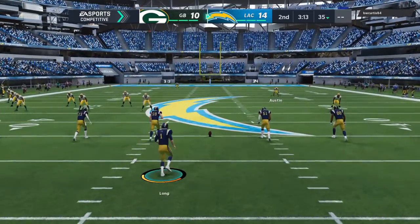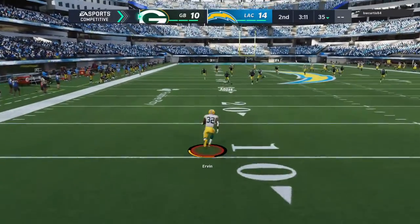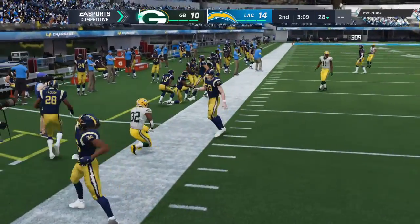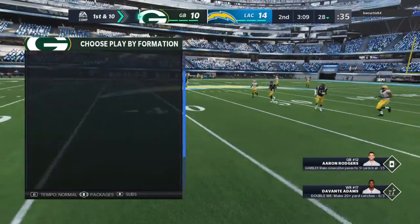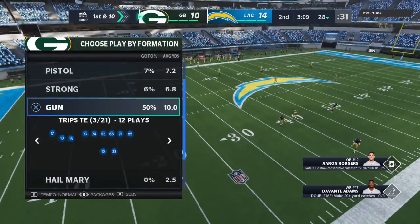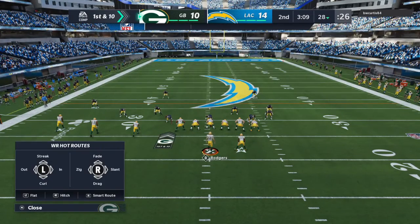Long now will kick it away following the touchdown. This one fielded at the 5, and able to take it past the 25 and up to the 28-yard line. The Packers take over 1st and 10 at their own 28-yard line. The Packer offense ready to get their next drive underway.